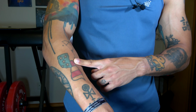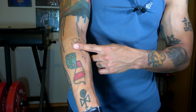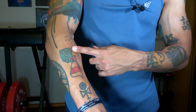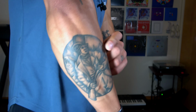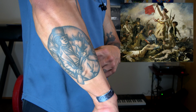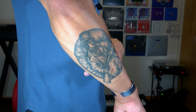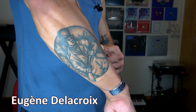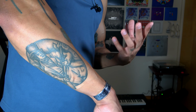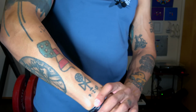A lot of people see this and ask if I'm Puerto Rican, which I am, but I don't know why they think Puerto Rico when they see that. I guess a Puerto Rican flag kind of looks similar, but yeah, that's kind of a weird one. So this is actually based off of a painting, my favorite painting, which is called Liberty Leading the People. I think it's basically about the French Revolution. It was painted by Eugene Delacroix. I don't really know how to say the last name, but it's a pretty cool painting. At the same time, it's also used in some Coldplay album art again, so you can see a lot of the inspiration comes from Coldplay.